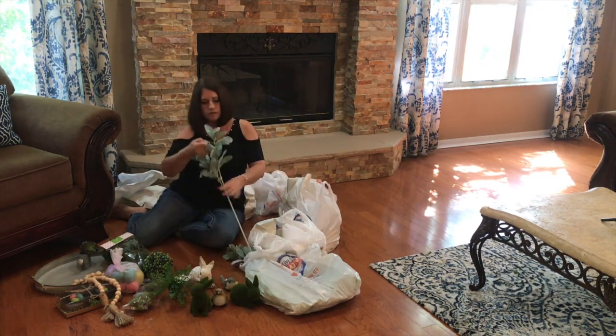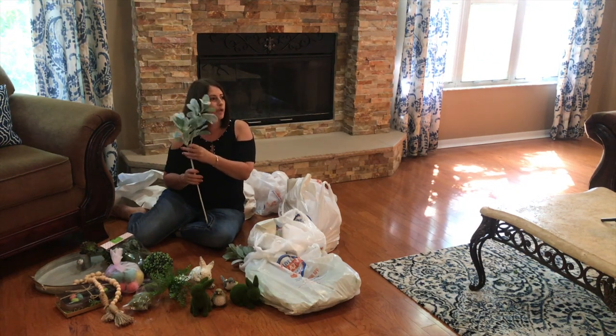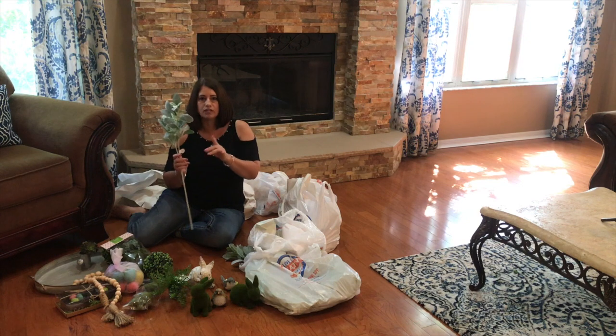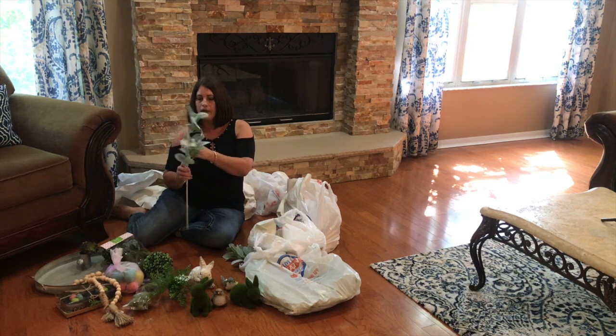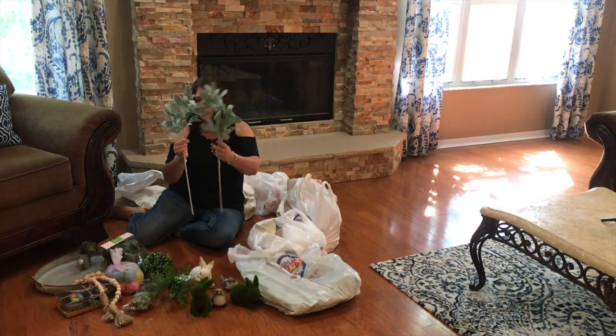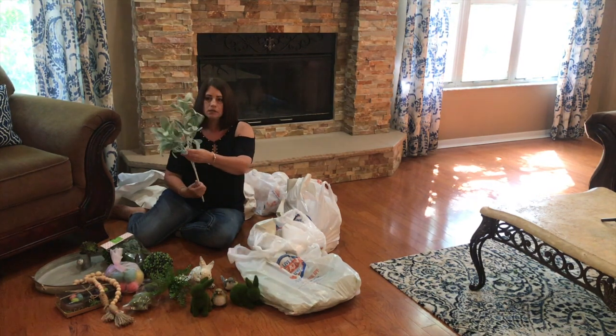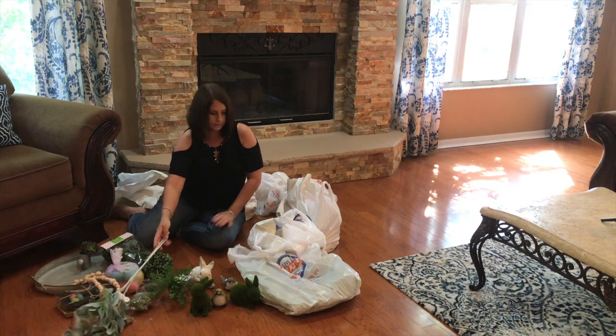And then these lamb's ear I did make in my other video. I did do an arrangement for my kitchen table, and I wanted to pick up a couple extra of these to make it fuller. So I think 2 more will do the trick. These were priced at $5.99, and of course half price.